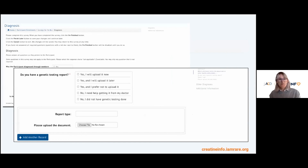In the diagnosis survey, you will have the chance to upload your genetic report. If you don't have your genetic report now and may have it later, you can click yes, I will upload it later. We are preparing a medical report survey that will come soon, where you will have another chance to upload your genetic report. And if you need help getting your genetic report from your doctor, this is something that we can help you with. Later, Jules will share how.